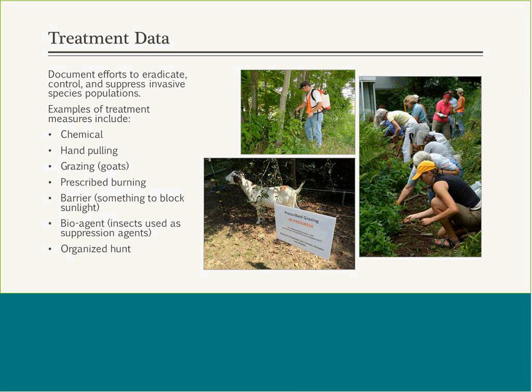You can include a chemical treatment record. You could include information about a hand pulling effort that was done. Grazing, which, at least in the Pittsburgh area, we have one or two companies that specialize in renting out goats to do grazing on invasive species. People will also do prescribed burns. There's also barrier, like people will use cardboard to lay down over certain areas to block the sunlight and hopefully kill the invasive species that way. Bioagent, a lot of times are insects that are being used as suppression agents. There's probably other bioagents out there as well. And also an organized hunt would be another kind of treatment type.